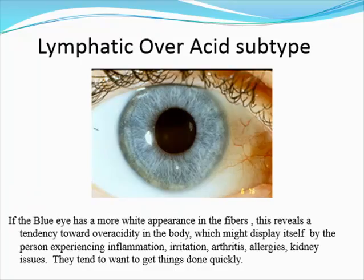The next one is a lymphatic overacid, and that's a subtype of the lymphatic blue eye. It's a little bit whiter over the fibers. So if the blue eye has a more white appearance in the fibers, this reveals a tendency towards overacidity in the body, which might display itself by the person experiencing inflammation, irritation, arthritis, allergies, and kidney issues. Emotionally, they tend to want to get things done quickly.